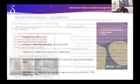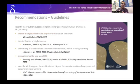Now after COVID, many authors suggested to implement good manufacturing practice in ART, including the use of single personalized disposable vitrification containers, to sterilize the liquid nitrogen before use, and to wash cryopreserved specimens with sterile liquid nitrogen before thawing and warming. So what I showed in our study more than 10 years ago, also authors that thought 10 years ago that the risk of cross-contamination through liquid nitrogen was negligible, such as Kimball Pomeroy, are nowadays suggesting to sterilize the liquid nitrogen. Even the WHO is suggesting to sterilize the liquid nitrogen and to decontaminate the cryopreserved specimens with a washing before warming.